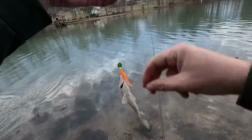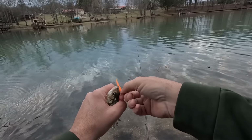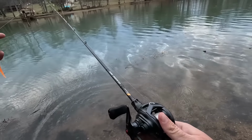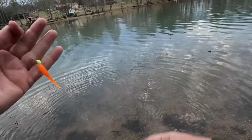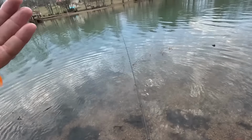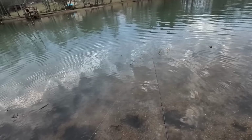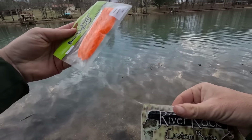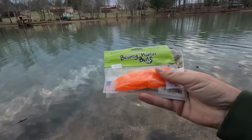What's cool about this little chatterbait, you just keep on reeling it. You don't have to do anything different. You're just reeling it steady. If you get a hit and you miss, you just keep on reeling. It stays right in that water column, just fluttering. You can feel the vibration really good. It's a tight little action. That's a pretty fun little lure. That trailer was a Bounty Hunter Baits goldfish. I just picked them up at a gas station the other day when I was getting a snack.